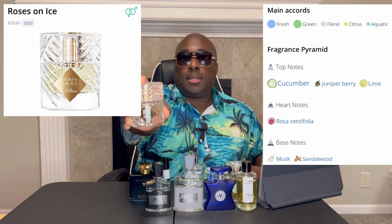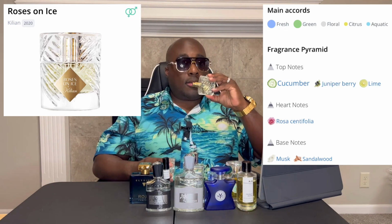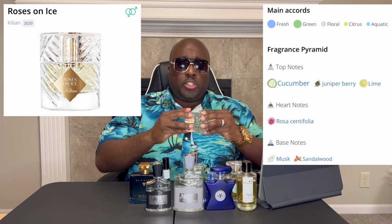Second to last, we're going to the house of Killian with Roses on Ice. Now, this one right here, stunner when it's hot. You get a gin tonic mojito type of vibe out of it. Very, very warm weather friendly. Killian actually does awesome when it comes to mixing booze into their fragrances.